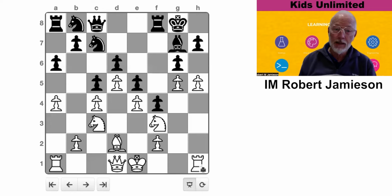Well, clearly white is going great. He has more space in the middle. He has pawn play on the king side. He's blocked down the queen side. Black can't play b5. And black has lost his good bishop, the white squared bishop controlling the white squares. So poor old black has a terrible game.